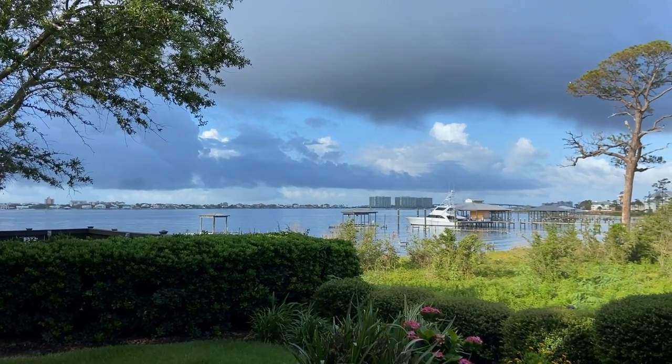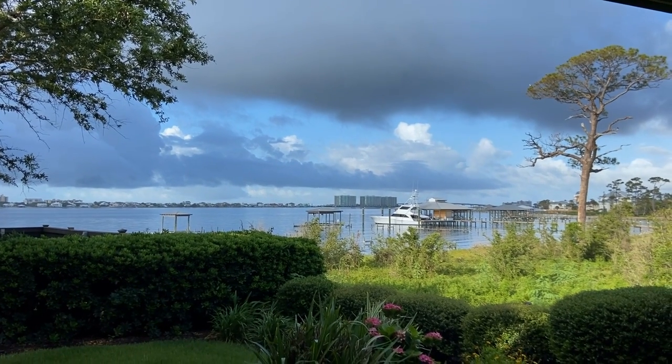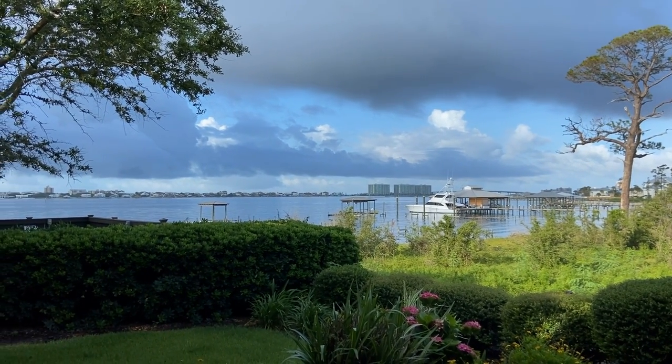Time to move the camper. Going from site 20 to site 58. And here we go.